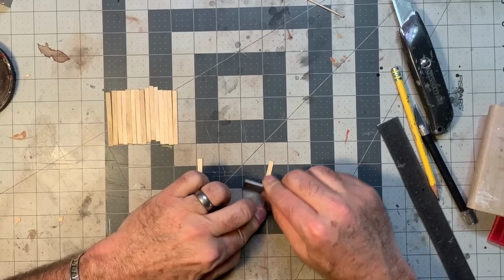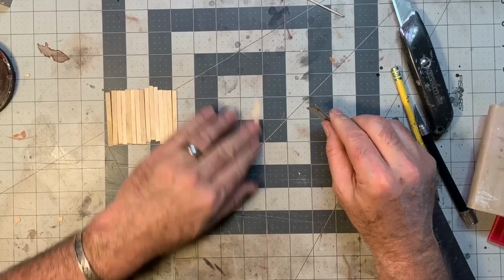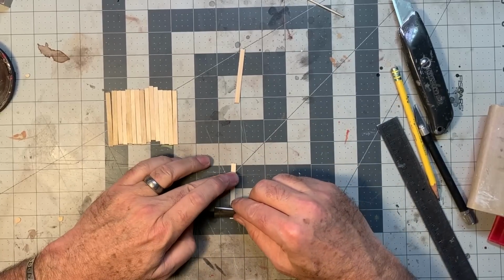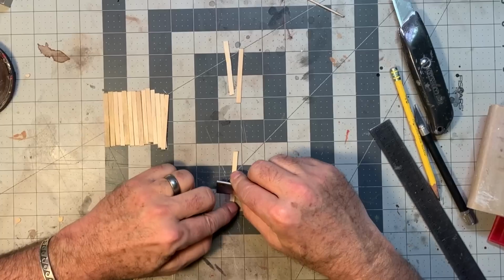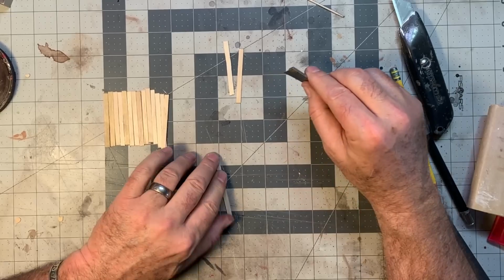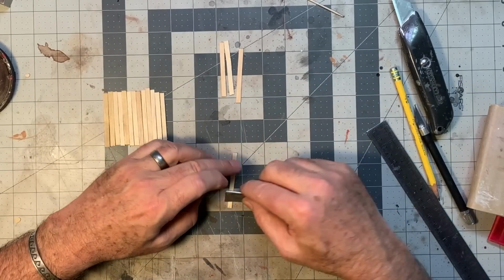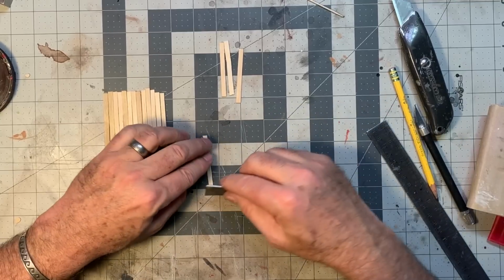Now I want to distress each one of these with my razor saw. Give it the look of wood that's been out in the weather for a while. The thing I like about using coffee stir sticks is they're very imperfect. Some of them are bent. They're not consistent thickness. Some will be thicker than others.